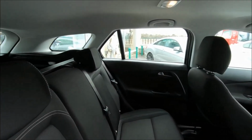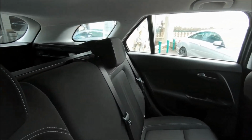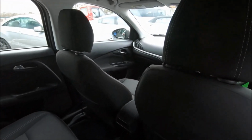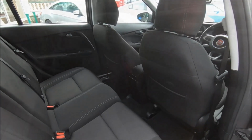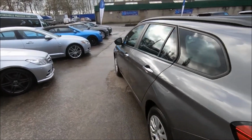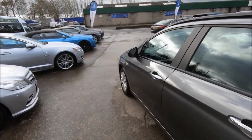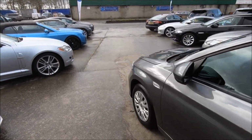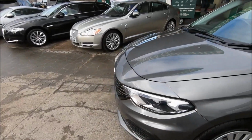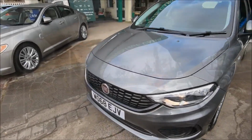Now, it's a 1.4 petrol with a manual gearbox, something which itself is becoming more of a rarity, it seems, these days. It was taken on, as mentioned, in a part exchange and has one owner from new with 34,000 miles on the clock. A full service history behind it as well, with an average, despite not even being a diesel, of 42 miles per gallon, and a yearly road tax of only £165 a year.